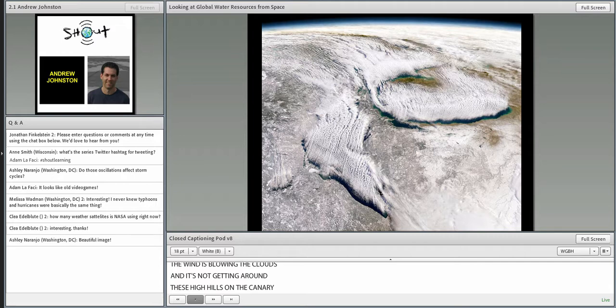This is an image looking at hundreds of kilometers across, and this is what we call an oblique image. What that means is we are not looking straight down. So if you look at the top edge, you can see this curved line here. This is the edge of the Earth, and there's the Earth's atmosphere. We are looking at the Great Lakes in North America. So this is Lake Michigan right here. The city of Chicago is right there.